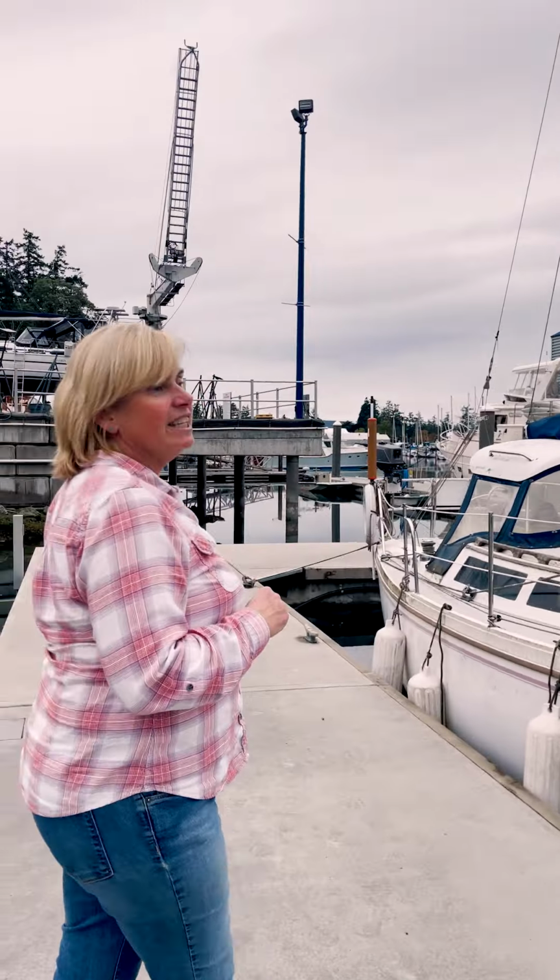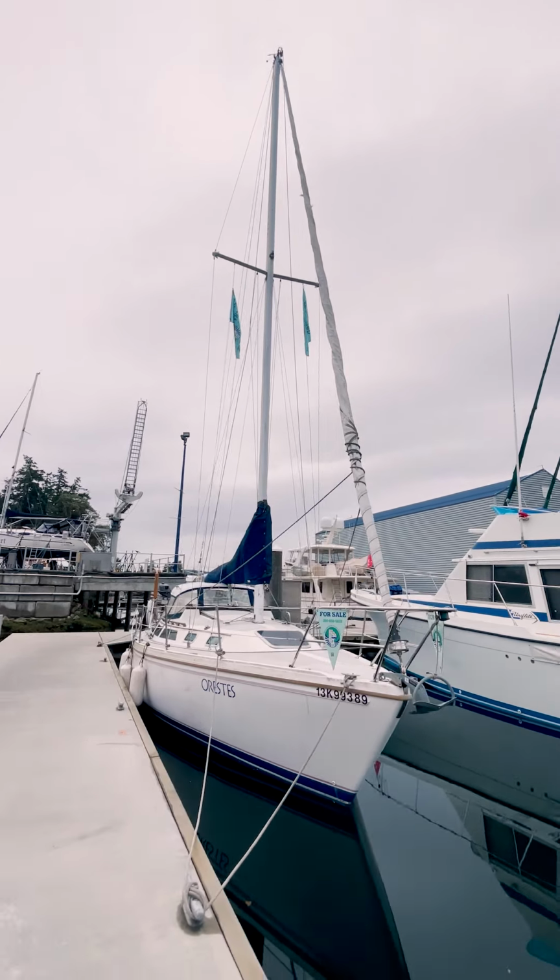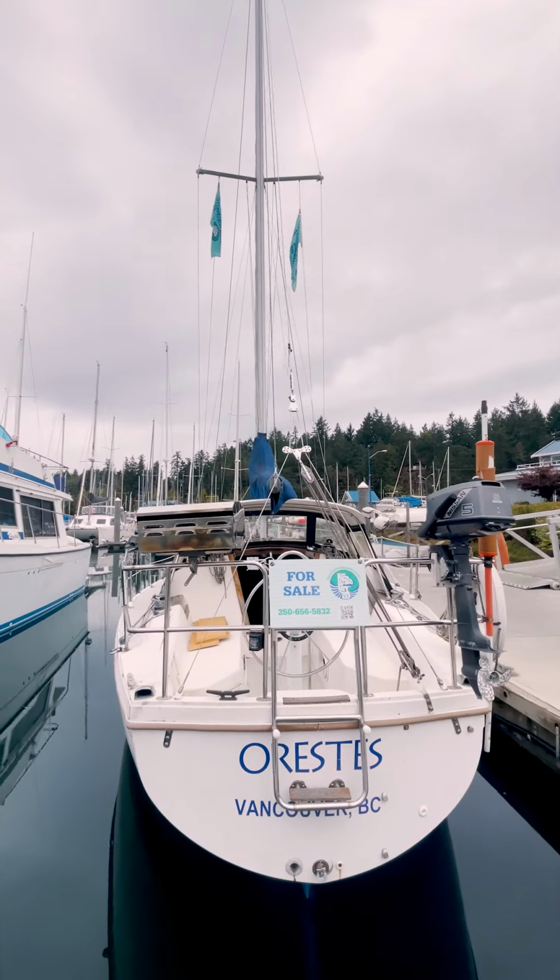Orestes is a 1988 Catalina 30, and she's a Mark II, which means she's one of the later generations made of this hugely popular boat. She is being listed for sale.